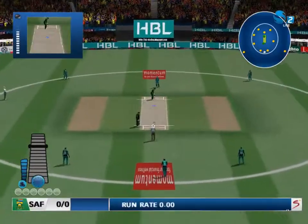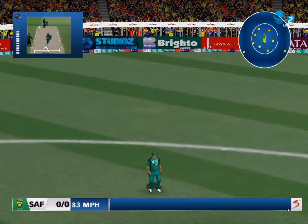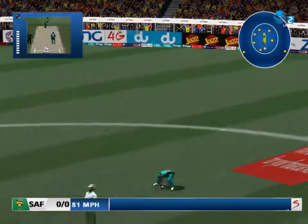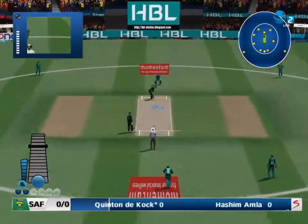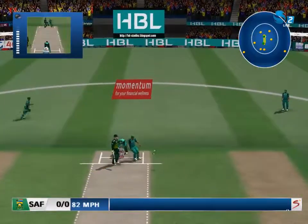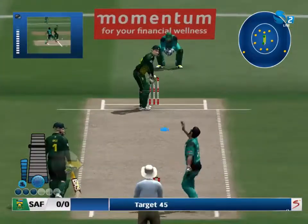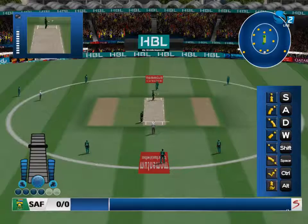Muhammad Ali is coming around the wicket. Hit straight to a fielder. Muhammad Ali is switching to round the wicket. Hit straight to a fielder. Muhammad Ali is going to try over the wicket. Well, that one will wake him up a bit.